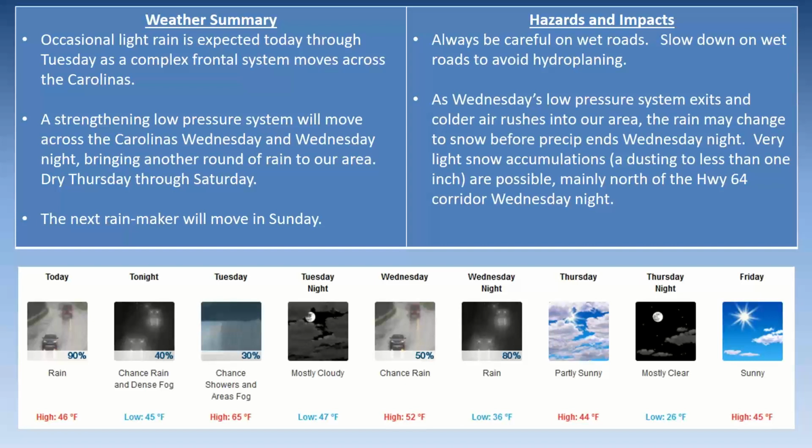Now, obviously, for hazards and impacts, there are always hazards anytime it rains, right? Because wet roads oftentimes lead to hydroplaning, no matter how much rain falls. So always slow down on wet roads to avoid hydroplaning.